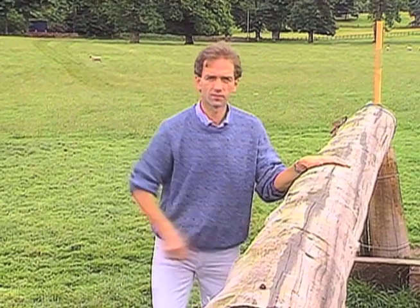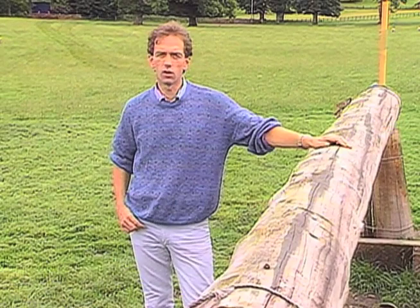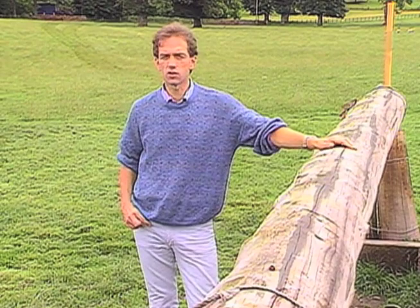As we've already said, the landing is just as important as the approach to the fence. Make sure you land and take the correct line that you want, and that you look back over your shoulders between the fence you've just jumped and the next fence, to make sure that you have the most direct line available.